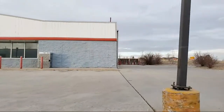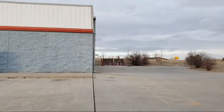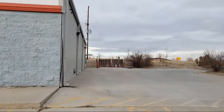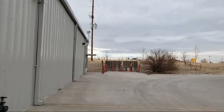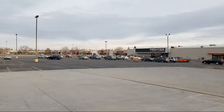Smaller business, they're family owned. They're a local business for that matter. And they sell all sorts of different stuff that you could possibly want. So I have no complaints on them. They're super cool. There we go. And now we're back to where we were.